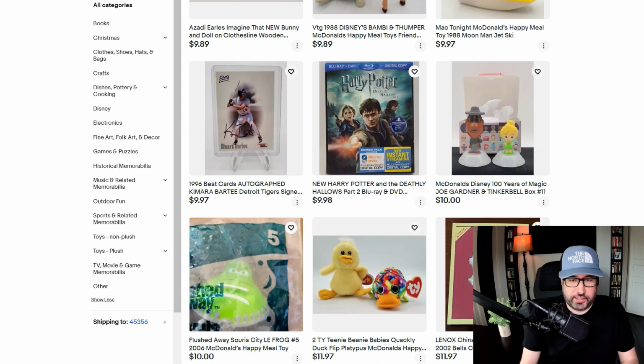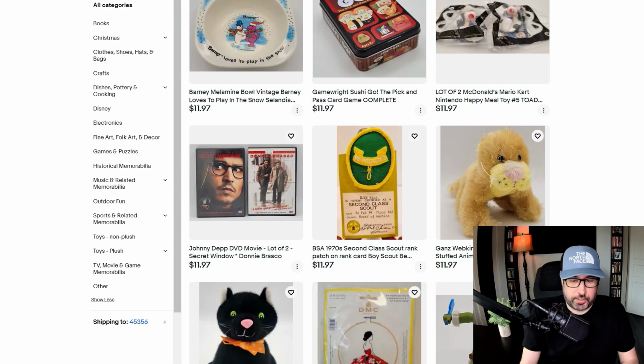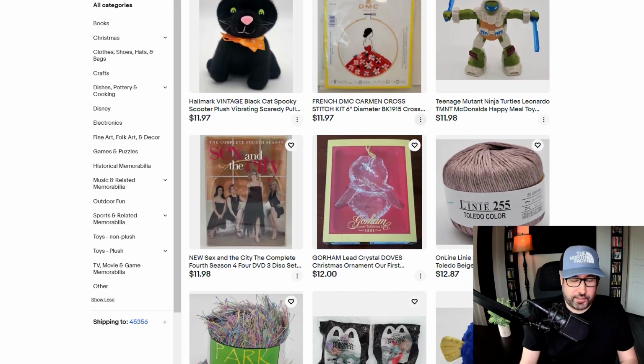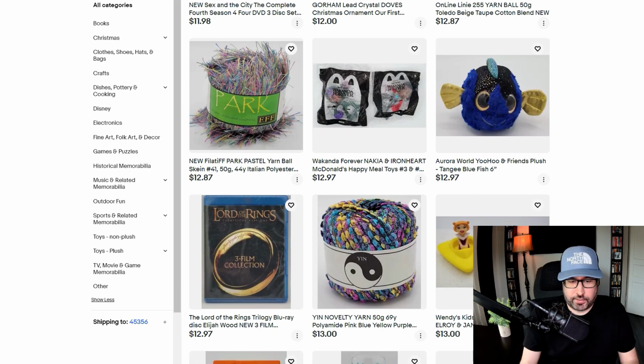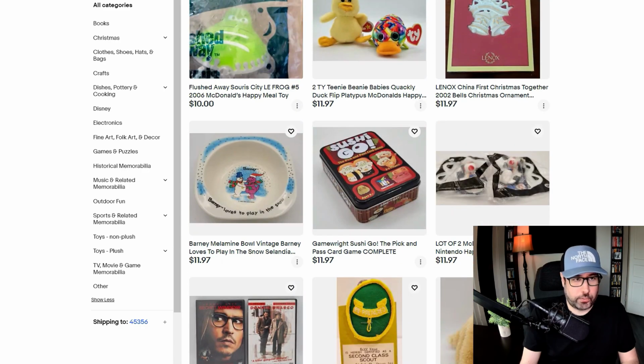Harry Potter DVD, again, a lot of this stuff's just going to take a long time to move. Someone may come along and buy it. I don't know if that's new or not. But yeah, I think the pictures look good. I think everything is fine. If you're not getting a lot of sales, I think it's maybe the quality of items. Some of these lower dollar ones are just going to take a long time to sell. There's just too much of this kind of stuff on eBay already. But yes, thank you so much for sharing your store.